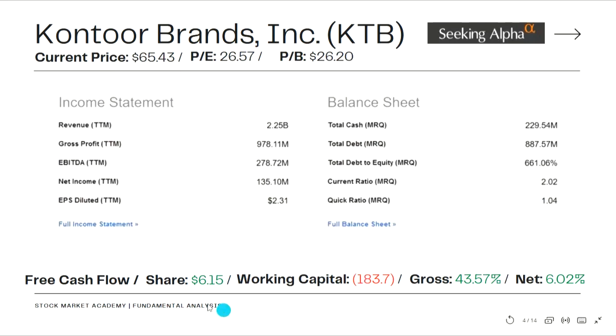Right now, the company is free cash flow positive. That's great, but we see they have zero working capital because they're minus $183.7 million in working capital. All right. Now that basically means that current liabilities are outweighing current assets, and so we're being left with nothing to work with, and this could be one of the reasons why they're taking on so much debt. We don't know unless we investigate.